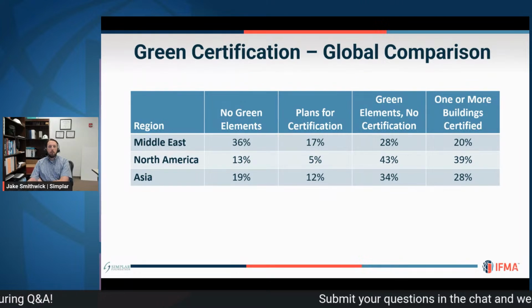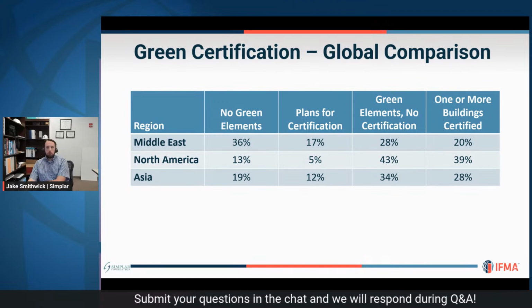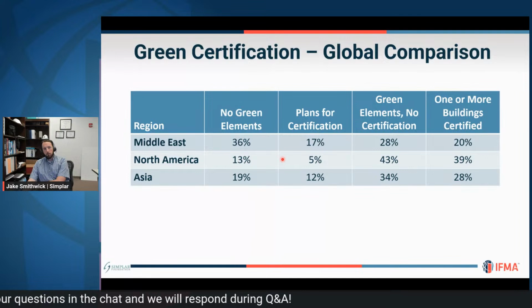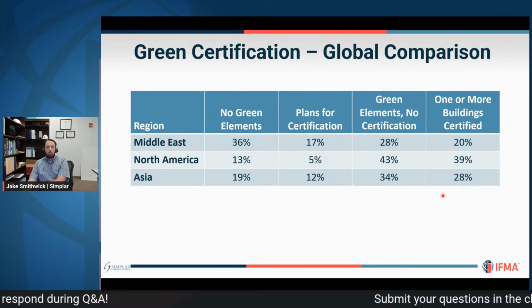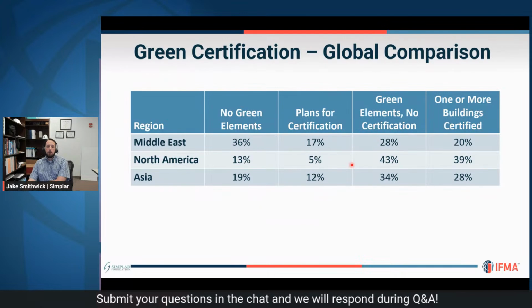So when we think about this data and how we go forward, what we've seen in North America the last 30 years is that the trends have tended to move to the right-hand side here. In other words, more buildings are being certified. However, in the last couple of years, we've seen that the trend is now going a little bit more to the left in terms of the number of buildings that are certified.